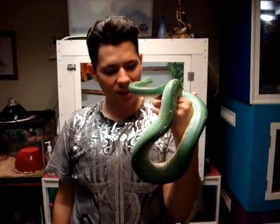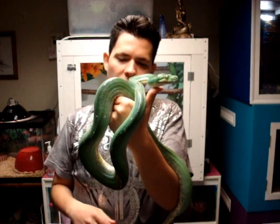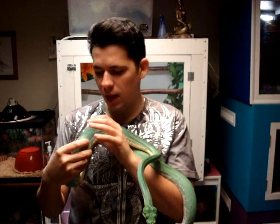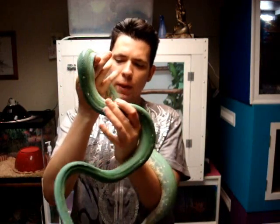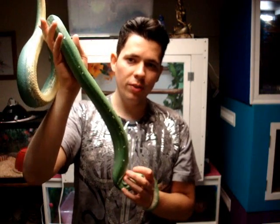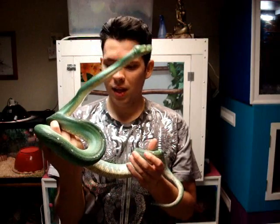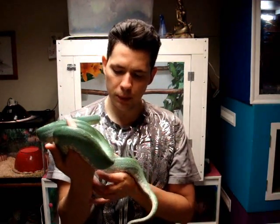This is Medusa. She is my Aru green tree python mommy. She is absolutely beautiful. Now she has a kind of bluish teal tone on her sides, and her back is pretty green. Although when she is breeding, or when she thinks that she's going to breed, her entire body turns teal, which is very neat and beautiful. And each year she seems to keep a little bit more and more of the blue coloring.